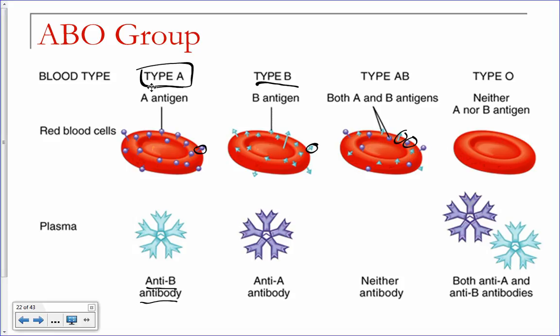AB is called the universal recipient because it can get type A and be fine because there's no antibodies to it. It can get type B and be fine because there's no antibodies, or it can get type O and be fine.